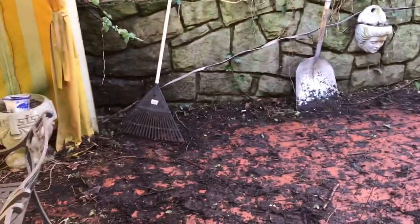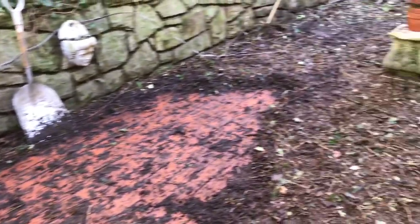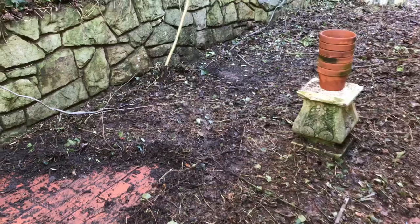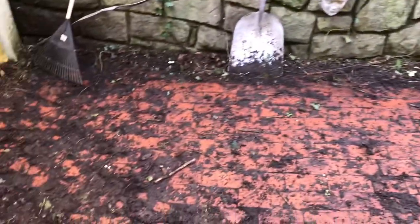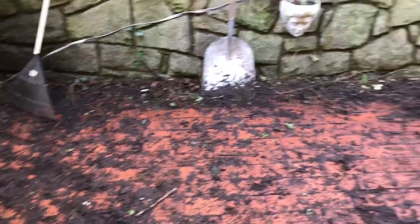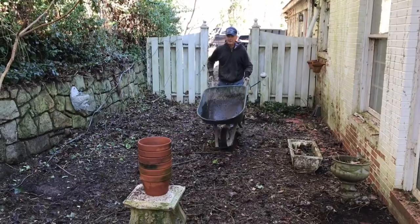So I used the string trimmer to go through and chop the vines and everything to bits and just obliterated everything and stirred it up into a nice muddy mess. But the nice thing is at this point, it's loose enough that we're actually able to rake it back and then use a grain scoop and shovel it up and dump it in the wheelbarrow. Dad just took a load over the hill.